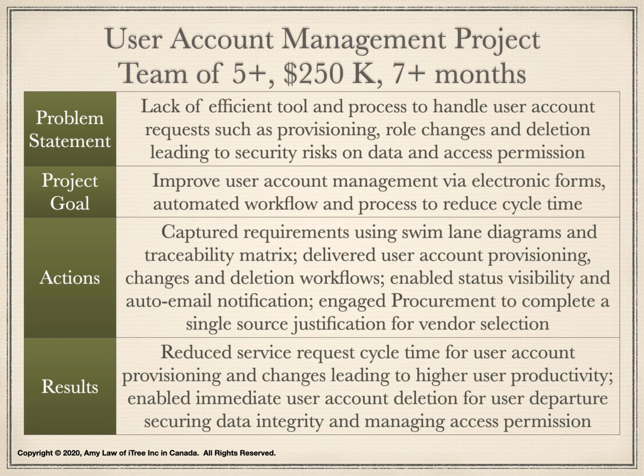We configured SharePoint so that it enables the visibility of the workflow status. We also engaged procurement on a single source justification so that we were able to quickly work with a selected vendor to finalize the statement of work for tool configuration. As a result, we were able to reduce service request cycle time, leading to higher user productivity. We also enabled immediate user account deletion for user departure, securing data integrity and managing access permission. The visibility of the workflow status enabled quick follow-up using the automatic SharePoint email notification.